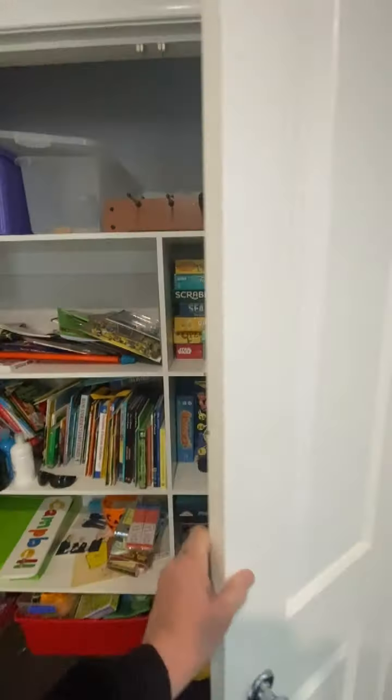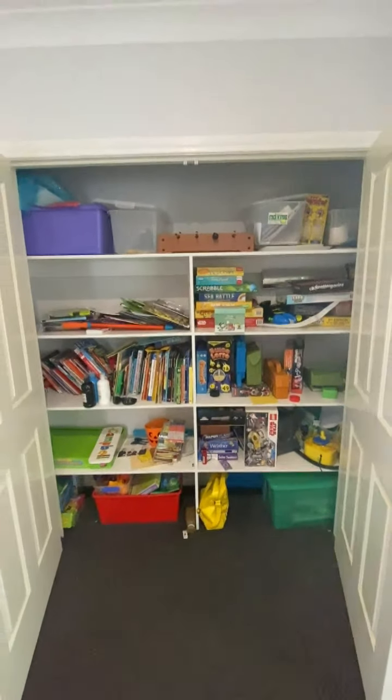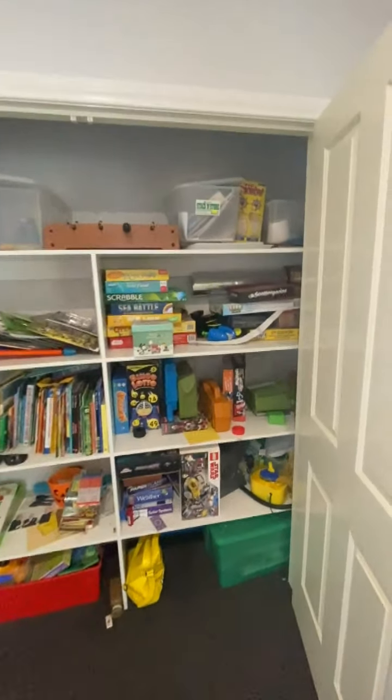So now, remember I was talking about double linen down the back? We've got a double linen cupboard here. So like I say, storage in this house, it's a premium and it's got plenty of it.